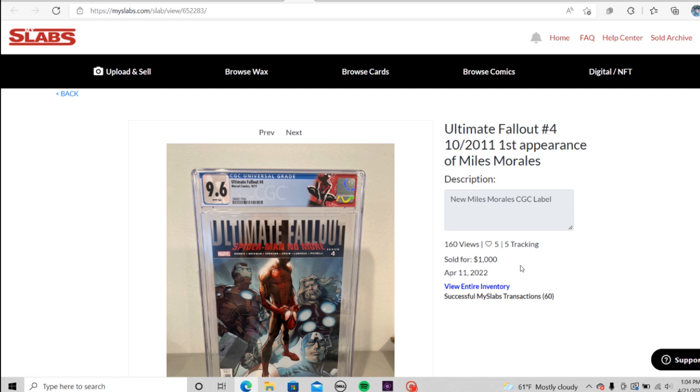This is a problem. This is a huge problem. MySlabs, this is a huge problem. CGC, this could be a huge problem. Where does the problem lie? What is going on with these labels? What's going on with MySlabs allowing these fraudulent posts and sales and transactions to happen?